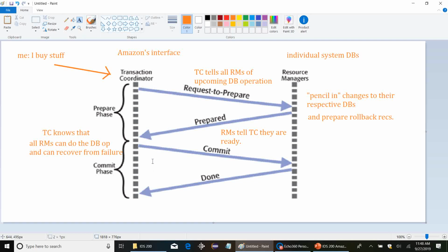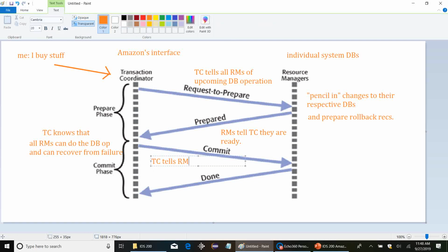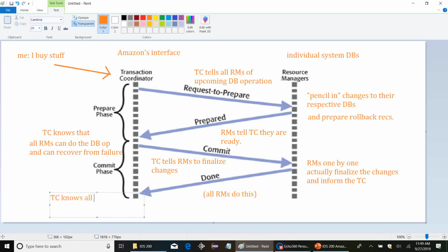Okay, so in the commit phase, TC tells RMs to finalize the changes. Say, okay, do it, everybody. We're good. We can do this. Okay? The resource managers, one by one, actually finalize the changes and inform the transaction coordinator. So all our RMs do this. At the end, TC knows all RMs have finalized the transaction, thus all DBs are correct, are updated. Okay, that's the essential there.